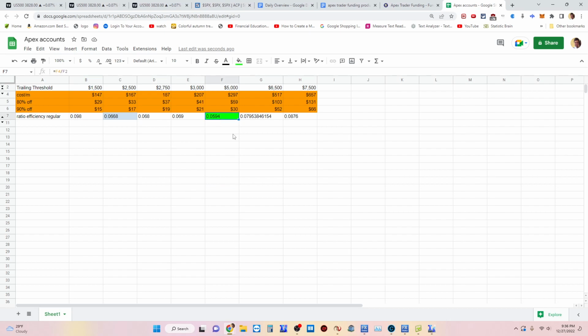So we've isolated that this is the $150,000 account, that it's the most efficient in terms of value of cost per month and its trailing drawdown amount. And then the second one is the 50 grand. This is 25 and this is 50. This is 75. This is 100, 150, 250, 300. And it's saying that basically first place goes to the 150, and second place, 0.668, 0.68, 0.69 were the ones in competition, but the 50 grand is second place.